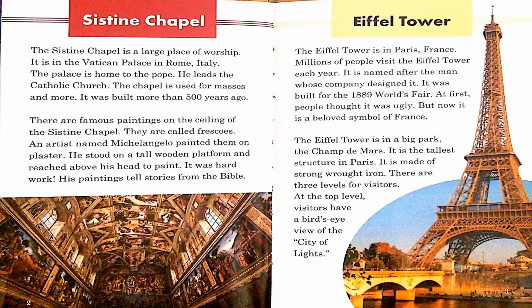Eiffel Tower. The Eiffel Tower is in Paris, France. Millions of people visit the Eiffel Tower each year. It is named after the man whose company designed it. It was built for the 1889 World's Fair. At first, people thought it was ugly, but now it is a beloved symbol of France.